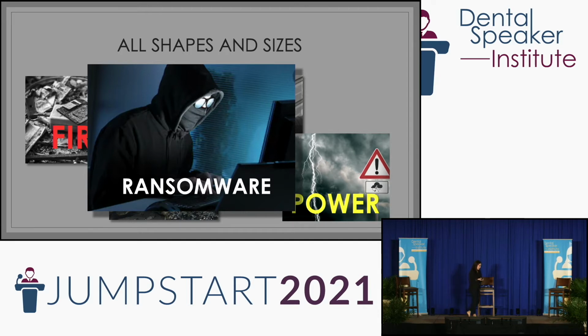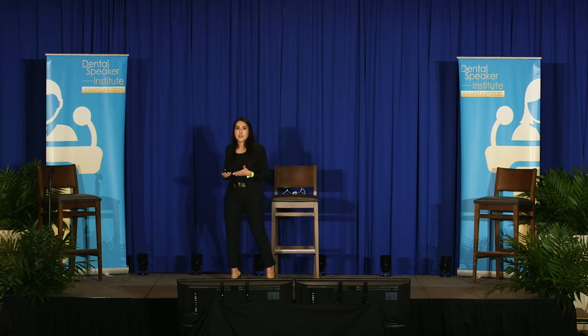There was a case recently. It was November 25th, 2019, the Colorado ransomware case. And it affected 100 dental offices, caused them to not be able to access their data at all. Now think about the consequences of not having a good disaster recovery situation, right? Or solution, so to say. So think about the consequences of that.